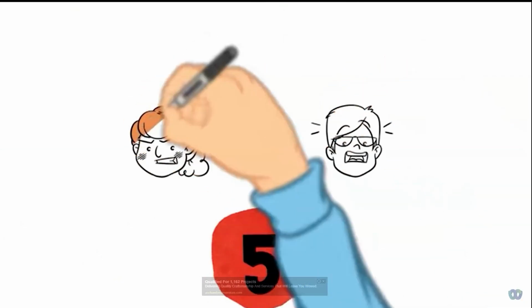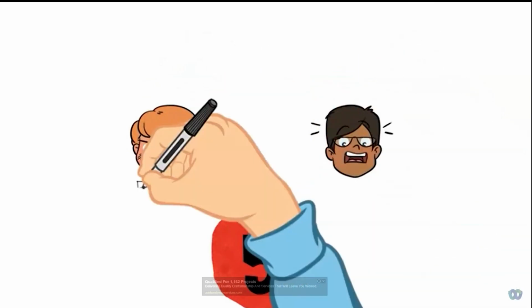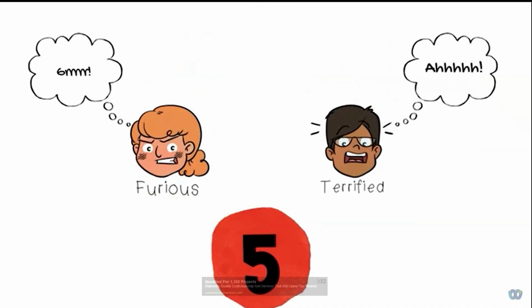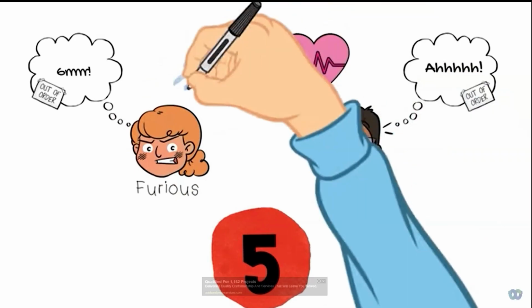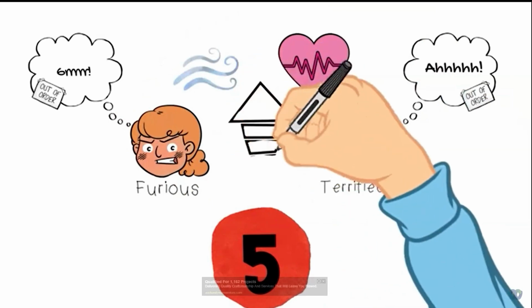A level 5 happens when you are completely out of control. Your feelings have become so big that stopping them seems impossible. You might feel furious or terrified, and to be honest, there likely are not many thoughts happening during these moments. Your feelings are so intense that the only thing your brain can do is to try and keep you safe. Your heart is likely racing and your breathing is probably uneven, but going really fast.